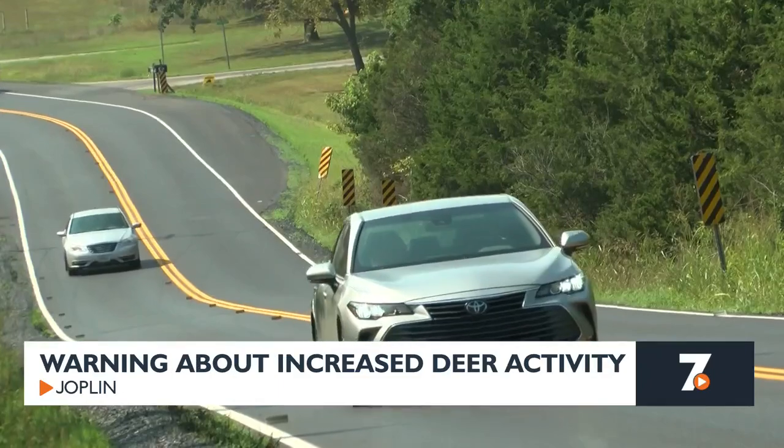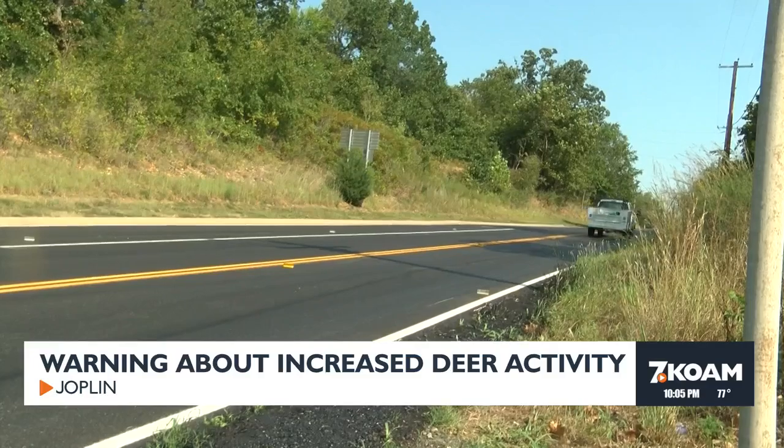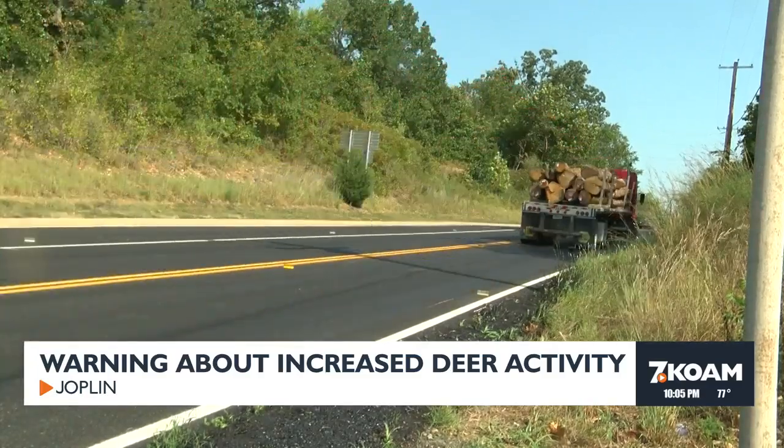So that means that one of the things we have to be on the lookout for when we're driving is deer crossing the roads. The peak time for this activity is October and November, because that's when the deer mating season is. But that doesn't mean that deer aren't moving at other times of the year too. Conservationists also say it's important to have your high beam lights on when you're driving at night so you can see farther in front of you.